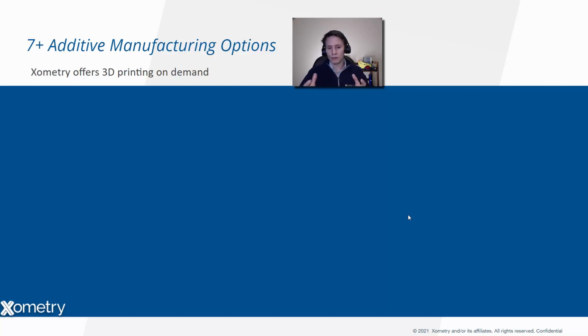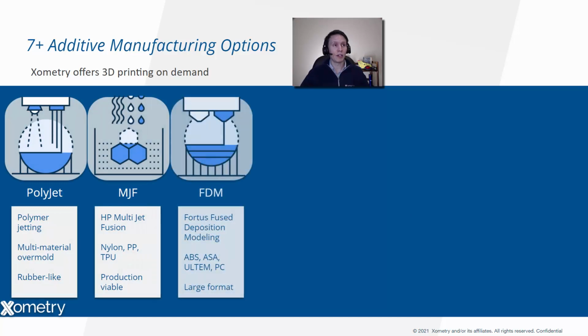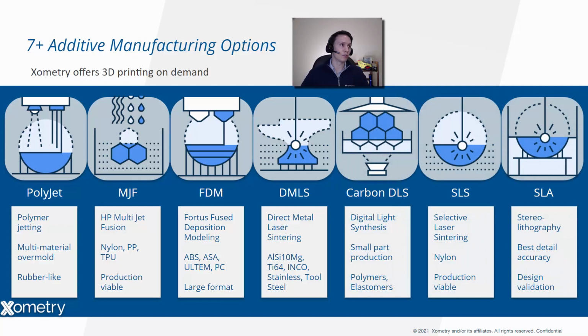I'm well versed in over a dozen different manufacturing processes. We offer 7 unique additive manufacturing processes that auto quote at Xometry. And these are also a good gamut of the types of processes that you would see when you're looking at this industrial world. Some of this is building parts with UV photocuring resins, for example.